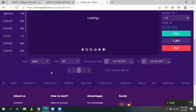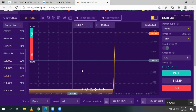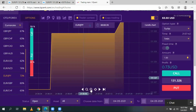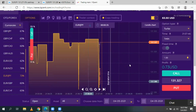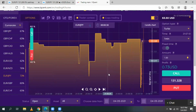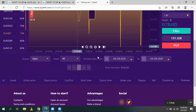The brokers are kind of slow tonight. I don't know why. Okay, this is what I was saying. Come on, close now. You guys can see, right? See the kind of spikes that we're having. See the kind of spike.